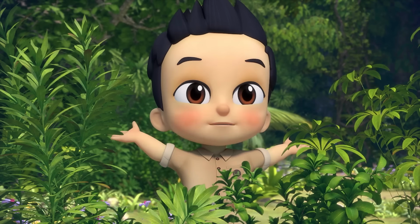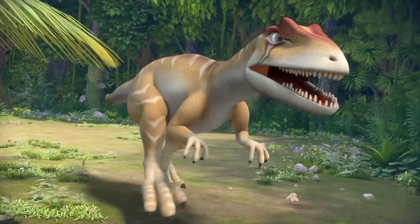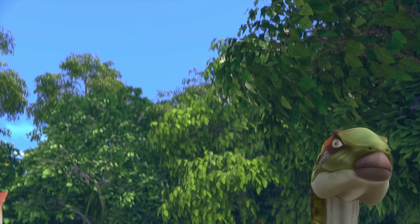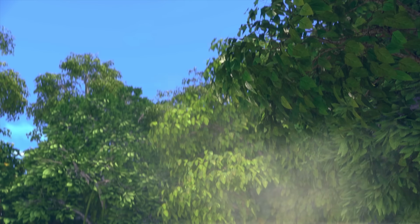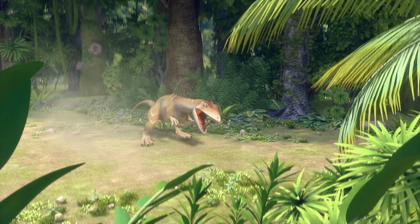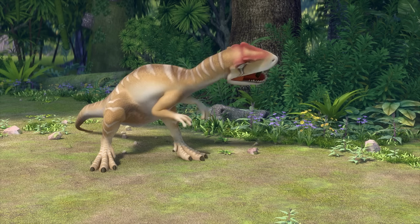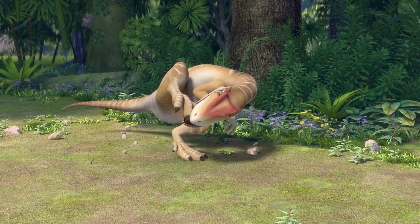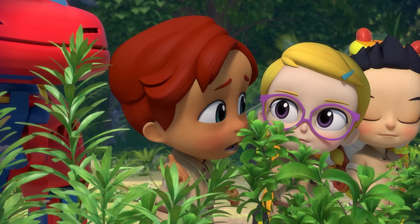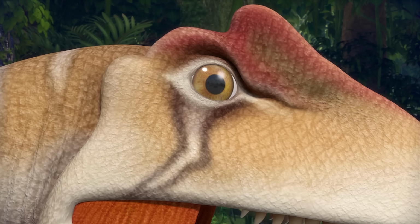Whoa. It's huge! Can he get it? Wow! Whoa. Look at its mouth open! It's huge! Did he succeed? I think he failed. Oh no! He can't get the branch out! Look over there. He's crying. I feel so bad for him.